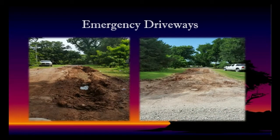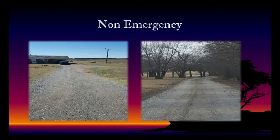Right here is emergency. We get calls all the time, so I wanted to put some pictures in here to let y'all see what an emergency is. This is one of the washouts that occurred when we had the flooding. And right here are non-emergency pictures, which are in pretty good condition. The only time we treat it as an emergency is if you can't get in or out of your house, or the tin horns caved in, there's a hole in it, etc. That's when we determine whether it's an emergency or not.